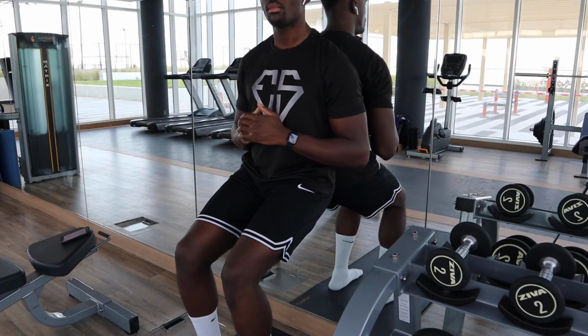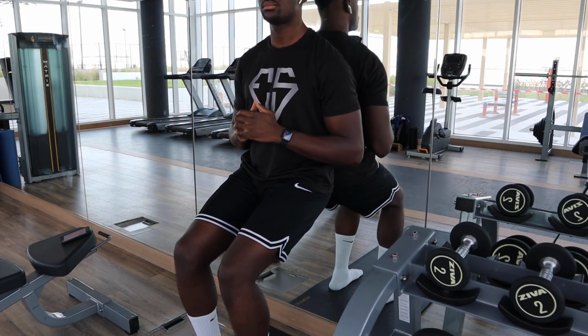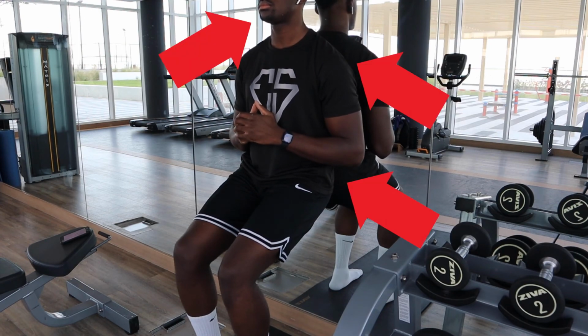With the wall sits for isometrics, we can make sure that we focus on 3 points of contact with the wall. So our head, our shoulders, and our lower back, especially our lower back, to make sure that our hips aren't pushing forward and we're not in what's called an anterior pelvic tilt, because then we're able to engage our core muscles more, and that's going to help us just move more athletically.